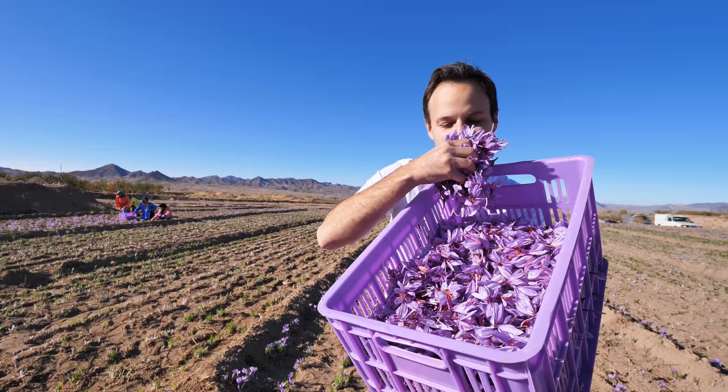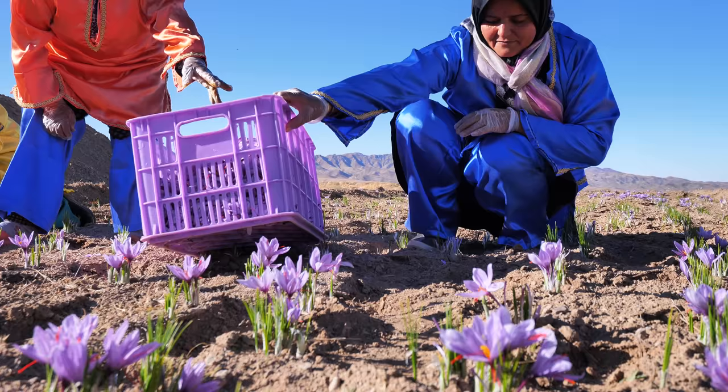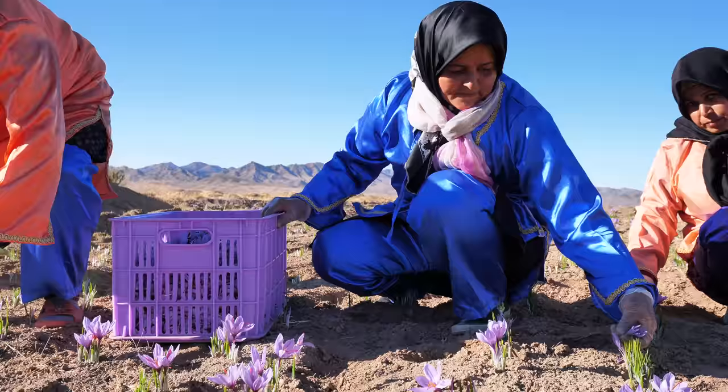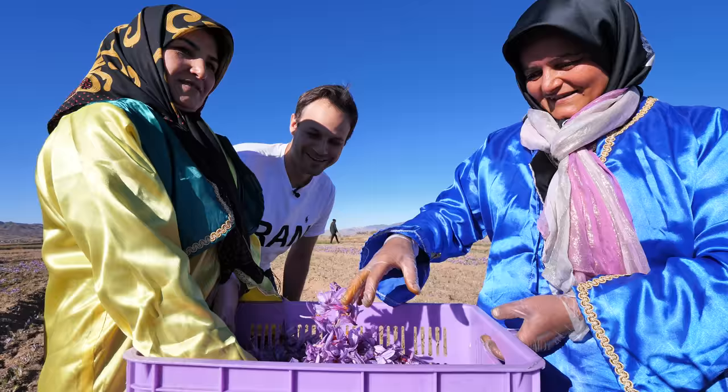And look at this, we're deep in the deserts of Persia. It doesn't get any better. And we're hand picking saffron as we speak. And that is so beautiful. This is a full basket of saffron now.